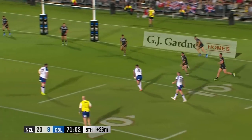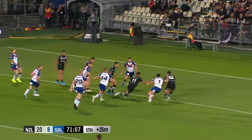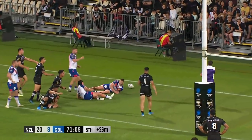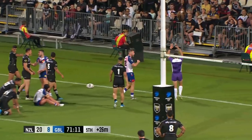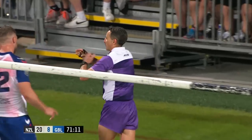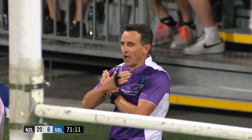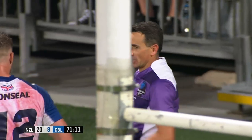Last play. It's Gareth Widdop again as he nudges it across to Manu. Who's got this one? Well, it's been forced. Elliot Whitehead's got it. But there's a big but on this one. Confirming that there's a touch from Great Britain that constitutes a knock on there.